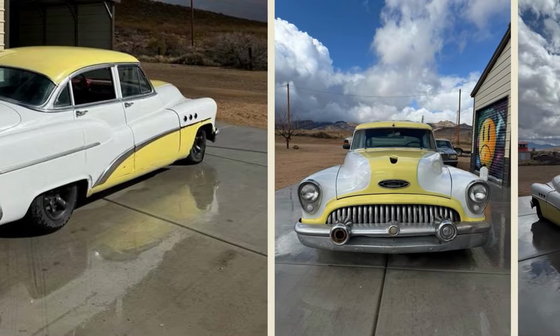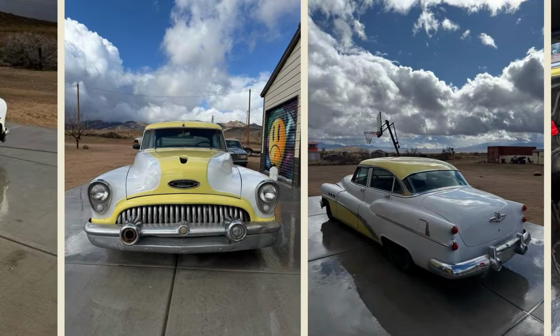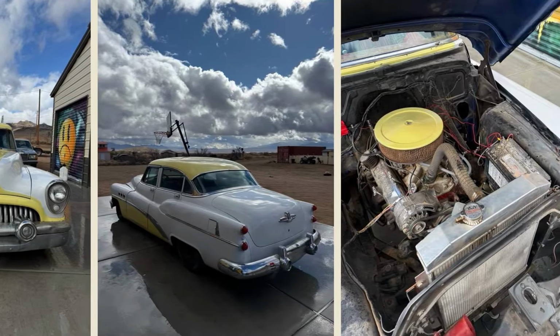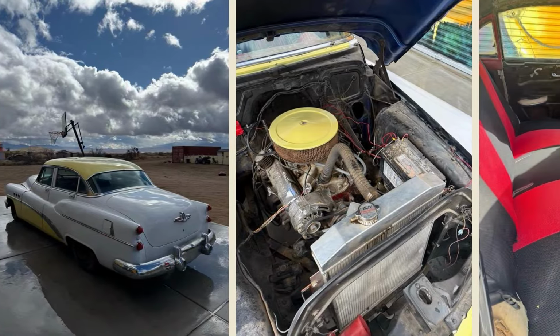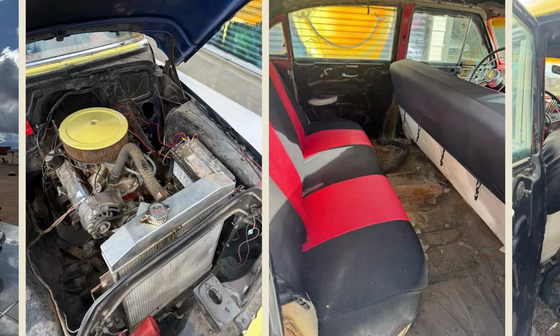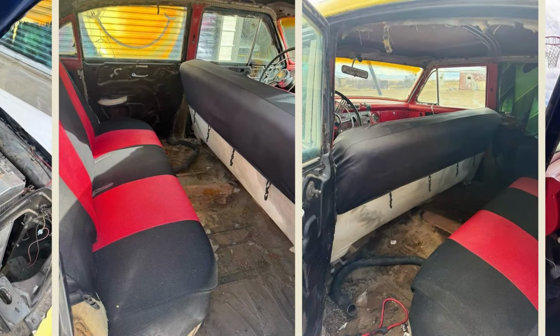The current owner mentions that the car runs with starter fluid, but it may require a fuel pump replacement or a gas tank flush to get it running smoothly. It features a small block Chevrolet motor, and all lights are in working condition. While the passenger seat is missing, this Buick Special is a great candidate for restoration or a weekend cruiser.